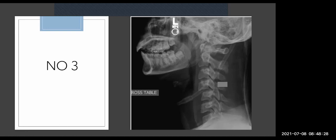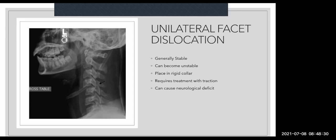This one in particular is a unilateral facet dislocation, okay? The reason why we say that has to do with the amount that it moves. So the less that it moves, the greater the chance it's a unilateral. The reason being, it's still being held by the other facet, okay? So we generally say, if the movement is less than 50% of the superior body compared to the inferior body.